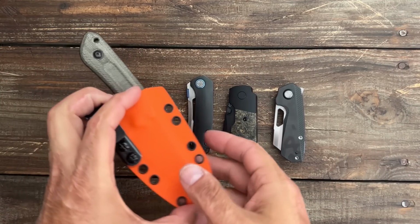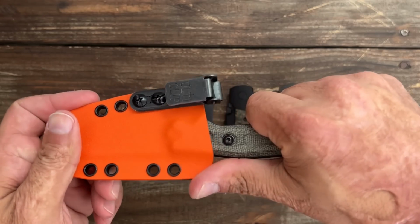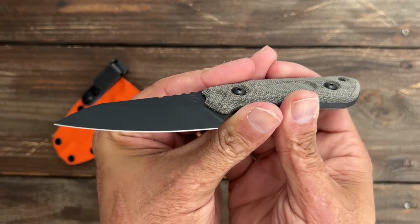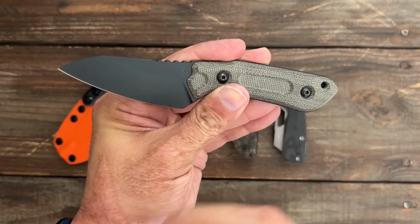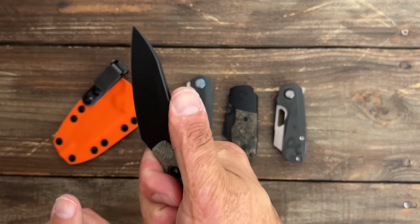This was my dedicated EDC fixed blade for the last, I think, 3 weeks. This is the SCHWARZ Knives Overland Sport. I finished the testing of this one, and the review is coming very, very soon. You definitely want to check this out.